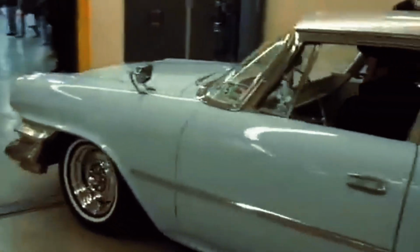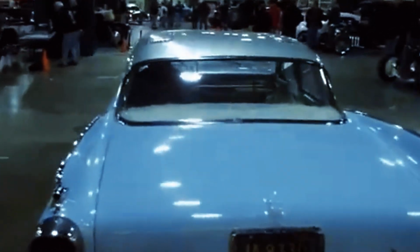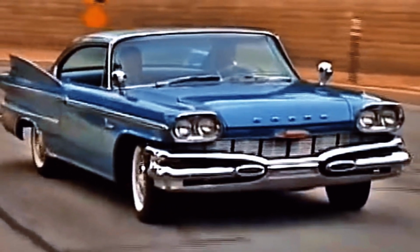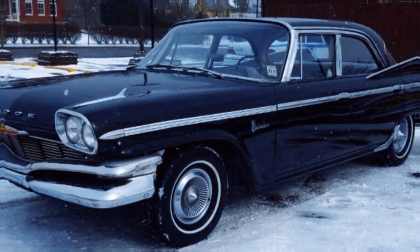The sheer size and weight of the Matador made it cumbersome to drive. Its handling was poor, with significant body roll and unresponsive steering, which made the car feel disconnected from the road. This was a time when buyers were starting to demand better handling and more responsive driving experiences, and the Matador failed to deliver on these fronts.